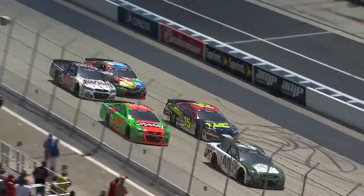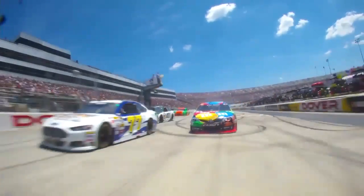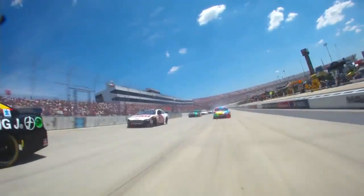Actually, we've still got a lot of racing to go. We're only 1/3 through the season. The regular season, 26 races, and we're 13 races through. Well, you do have a point there. It is all about getting into the chase.